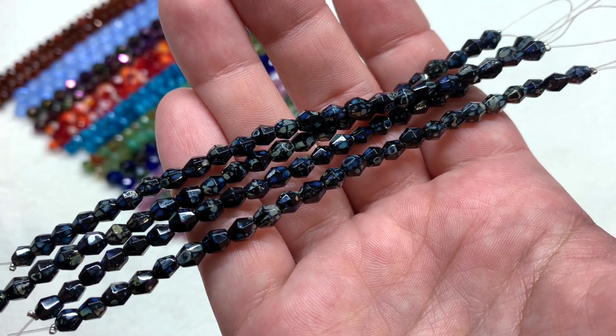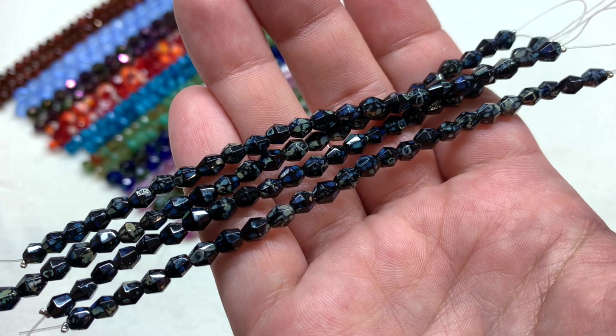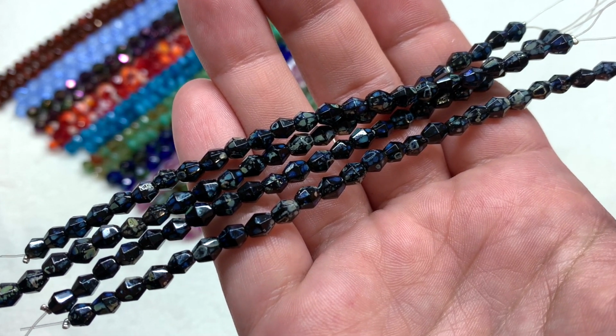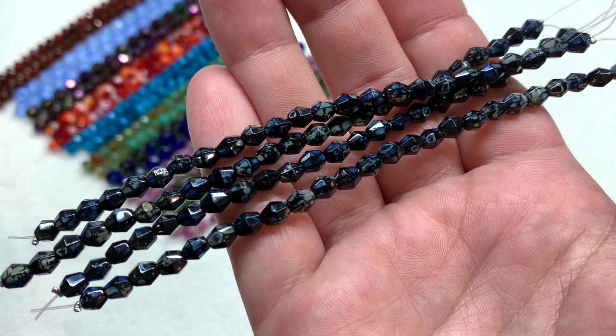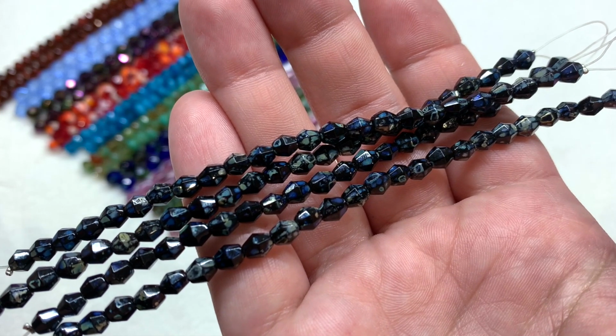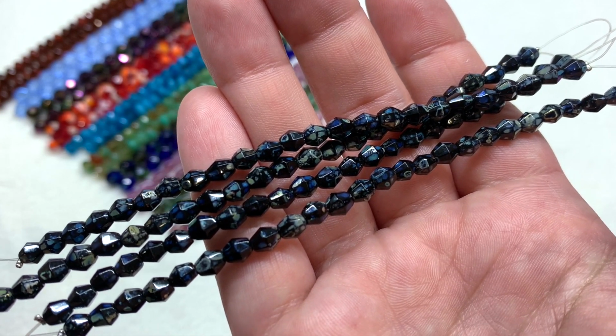Next up are 4 strands of the faceted bicone beads in jet/vintage luster. These were $218 per strand, and you can see that sort of Picasso finish that they have over that jet black and that really interesting bicone shape.